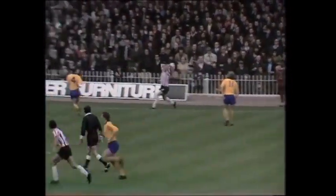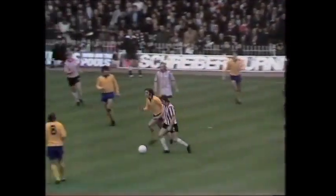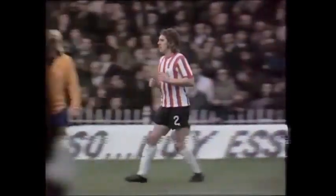Badger, aiming for War Boys. Oh, it's a tremendous effort that was by Goulding. A magnificent shot. Steve Goulding hitting that left foot and hitting the angle. A great foot.